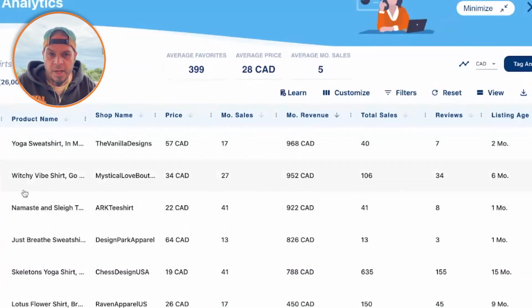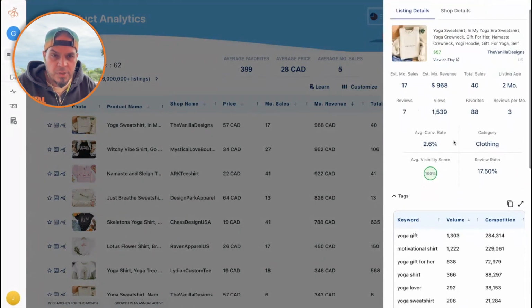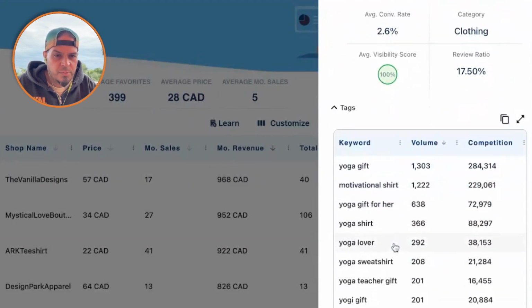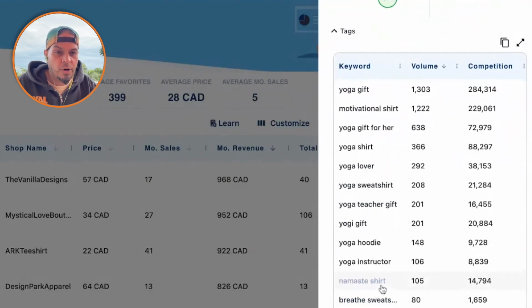And this came up after you added selling, right? This one's only 6 months old, Witchy Vibe. So let's look at this yoga sweatshirt. Estimated monthly sales, 17. It's total 40 sales. Conversion rate is 2.6. Look at the keywords here. Yoga gift, motivational shirt, yoga gift for her, yoga shirt.